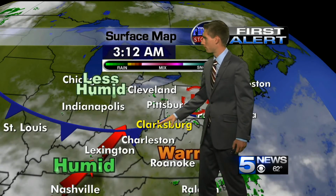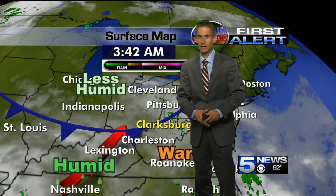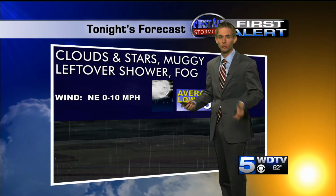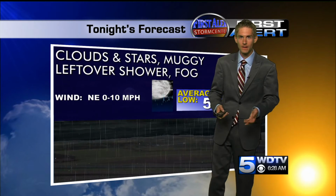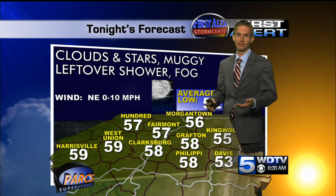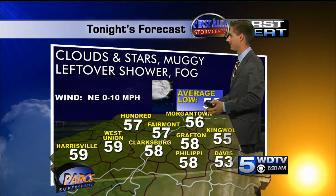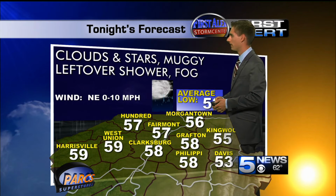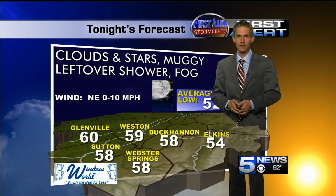You probably need some extra time to get around. We have a cold front draped off to our north, and as that slowly slides southward, that will fire up another round of showers and storms for the afternoon. For tonight, just a leftover shower possible in a few spots, otherwise more fog will develop, and we stay mainly dry for the overnight hours. But as I said, a few spots could see a shower or two. Upper 50s for the low tonight, going to be muggy as well. 53 down in Davis, 58 over in Philippi.